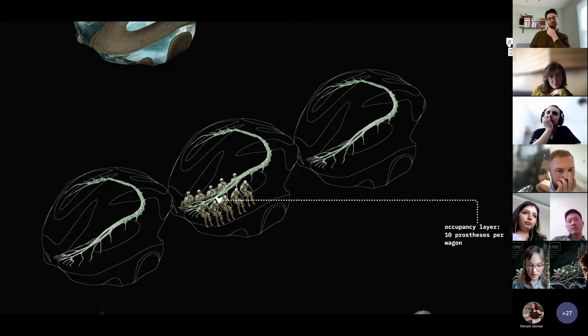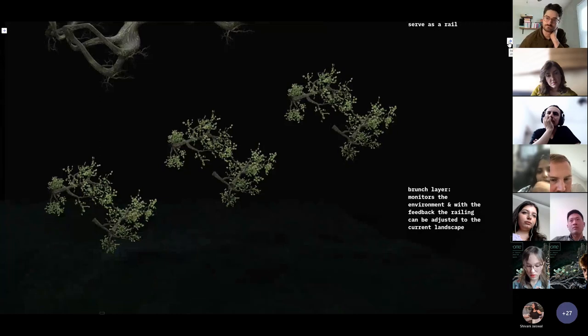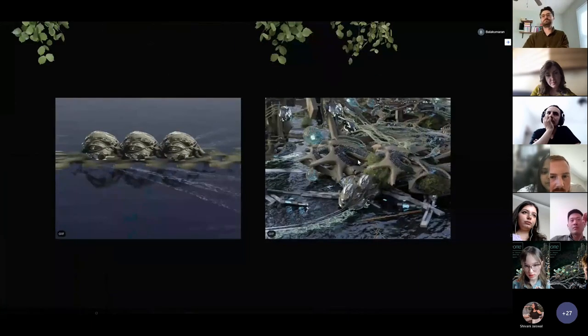During the trip, prostheses are linked to the inner root system. The lower root layer serves as a railing, which is adaptable in height to the landscape, providing comfortable high-speed travel. And the last one is a branch layer that monitors the environment and can provide feedback for the lower roots to adapt. The following animations show the vehicle traveling at high speeds and the train arriving at the station. We'll also watch them later.